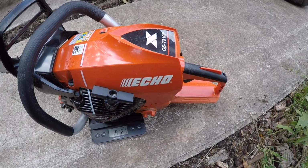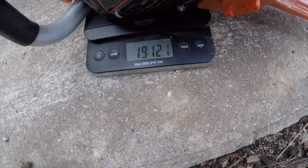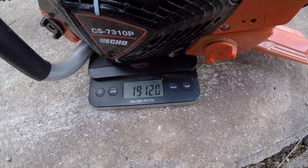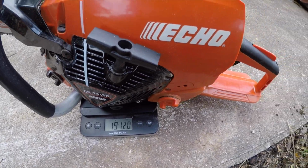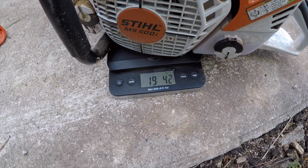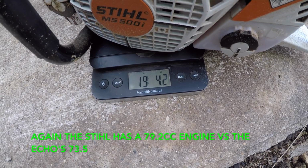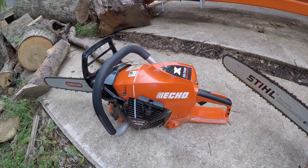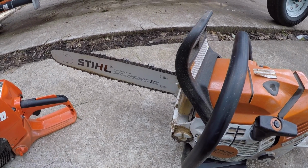So the Echo CS-7310P is 19 pounds, 12 ounces. And that is with fuel and oil in it and a 20-inch bar. The Stihl MS500i, 19 pounds, 4.2 ounces. So it's just a little bit lighter than what the Echo is, but not by very much. And it also has the 20-inch bar and chain on it.